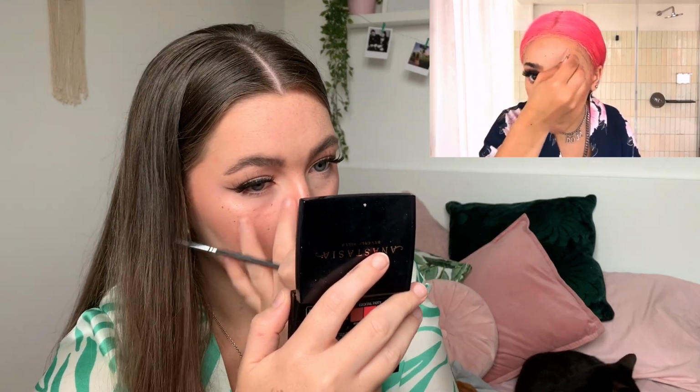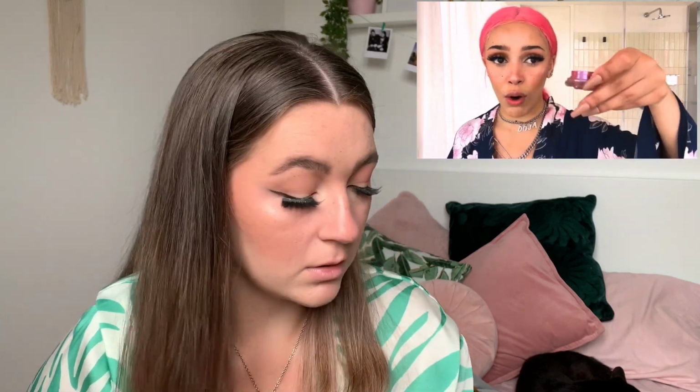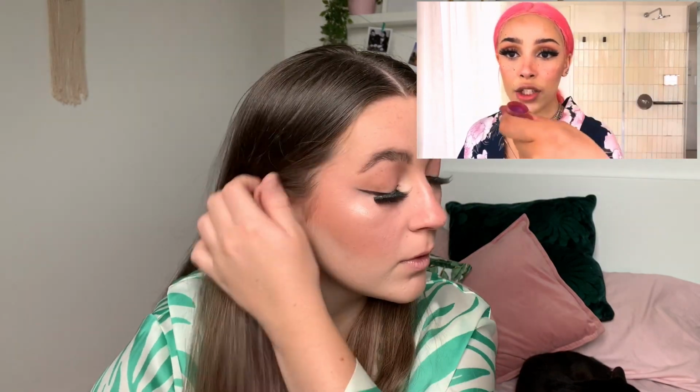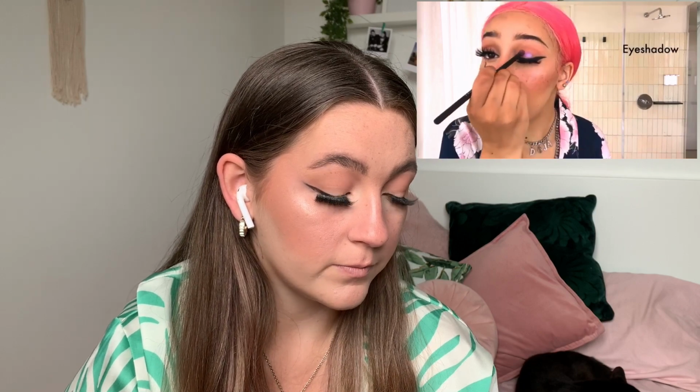Boom, boom, boom, boom. So this is Icy Wifey Cosmetics Chromes. This is just a loose eyeshadow, and it looks like this. Kind of reflects a blue, but then also like a deep pink. Press that down.